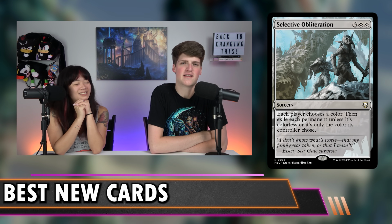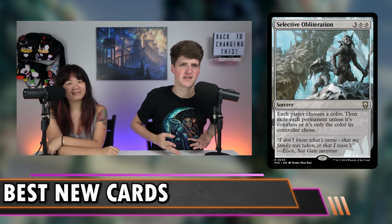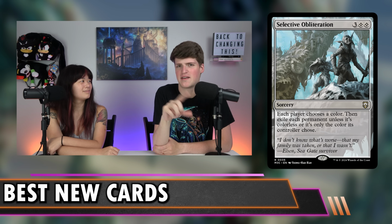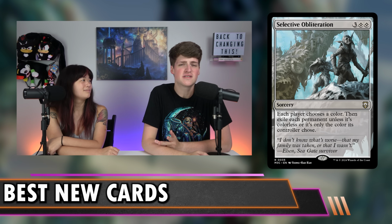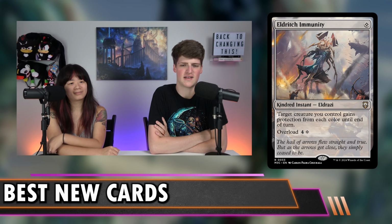And you know what? I want to mention that too, because a lot of the value of this precon is not in reprints. It is in the new shiny cards. A lot of these Eldrazi cards are like $10 plus. So that's another thing to factor in. There's probably six or seven of these new cards that are $10 plus, but that is pre-sale, so the numbers might go down. We also have Eldritch Immunity, colorless for a Kindred instant.